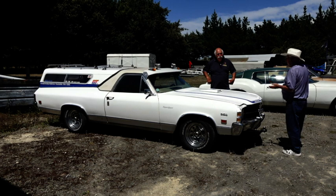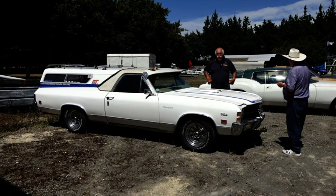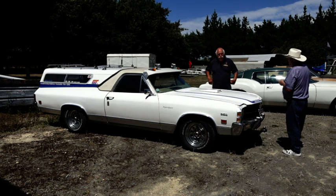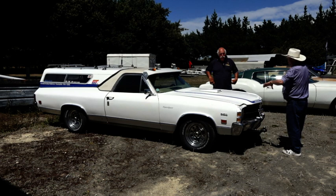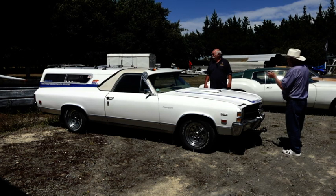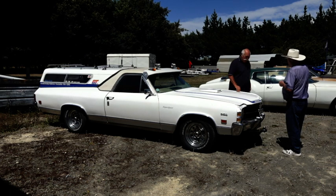I was at a car show, talking to some of my Pontiac friends, and they said, "Oh, didn't you buy an El Camino?" I said, "Yeah." One of the guys used to have one, and I said, "Oh, he didn't have a canopy." He said, "Yeah, it's sitting in his back garden." So I went around and I managed to buy that canopy and put it on the ute, and you wouldn't believe it. I only paid $100 American for the canopy, and yet it makes the vehicle. Certainly does.